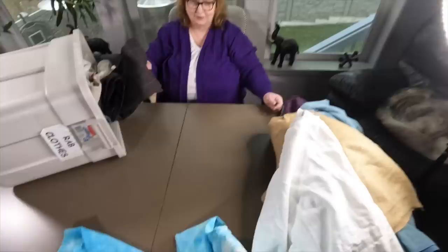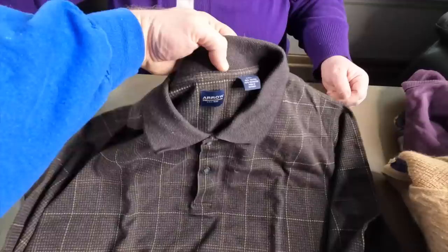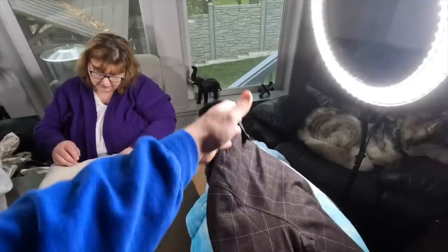Wow, two back-to-back bangers. Arrow, that's not too crazy, but sure feels good. And I like it. Probably brand new. 2X. And bigger sizes do well. You sell bigger sizes more than smaller sizes typically when you're selling clothes.